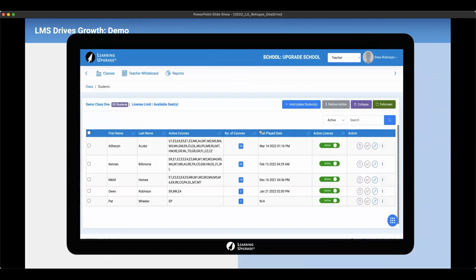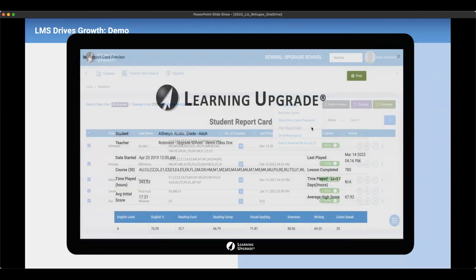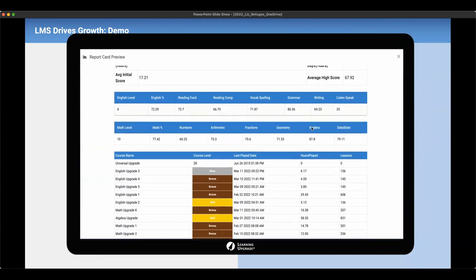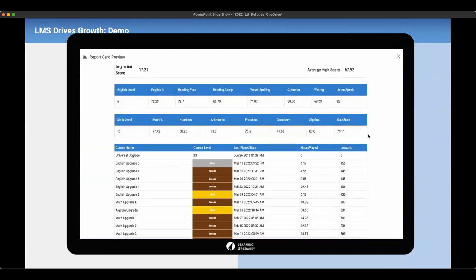We won't be going into too much nitty-gritty on the LMS, but just some basics. Some of the most popular things that we have is a student report card. When Vinod was showing those 24 courses and that whole path to proficiency, we want to make sure that you have some easily digestible ways to look at it. So the student report card's number one.